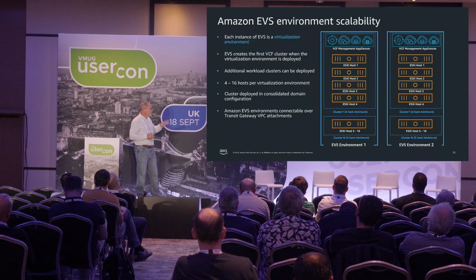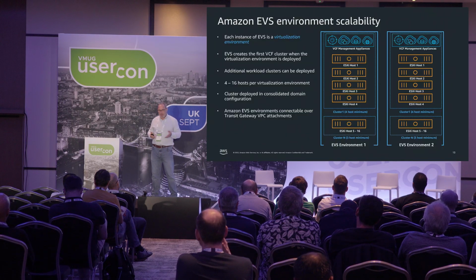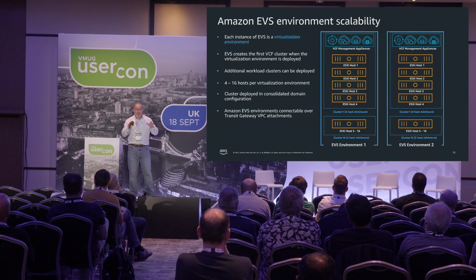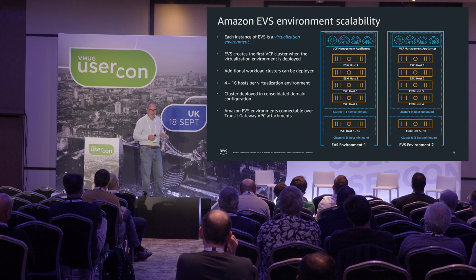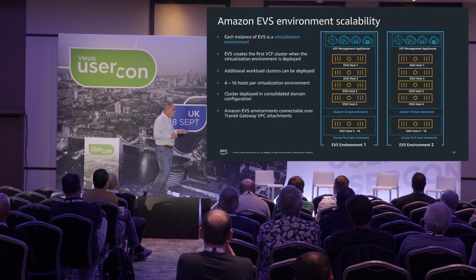Clusters. So the maximum cluster size for a VCF cluster is, anyone want to tell me? 64, thank you very much. I did know that, by the way. I wasn't asking to just find out what the answer is. It's definitely 64. So 64 physical nodes in a single cluster.